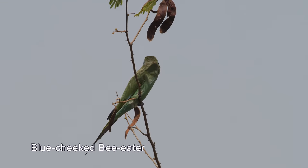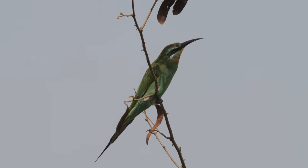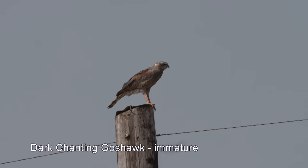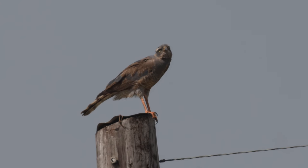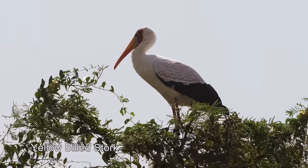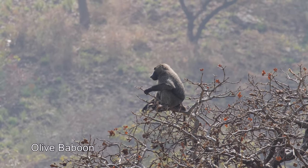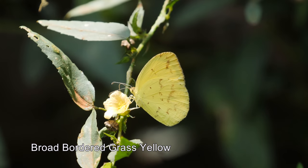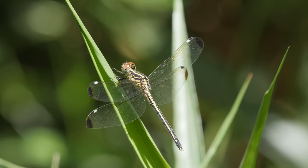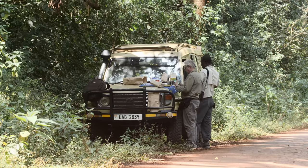The colours in all the different bee-eaters we have seen so far are amazing. It has been a wonderful morning and lunchtime already.